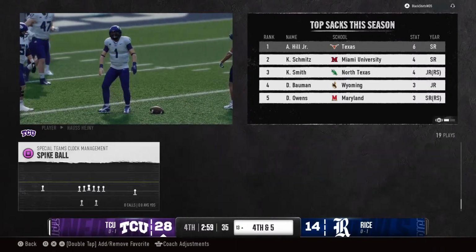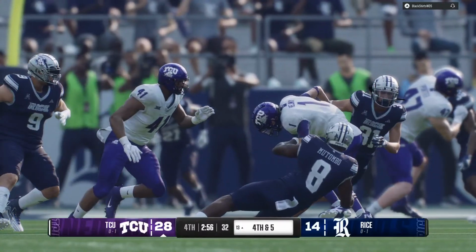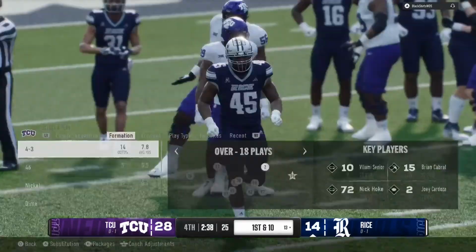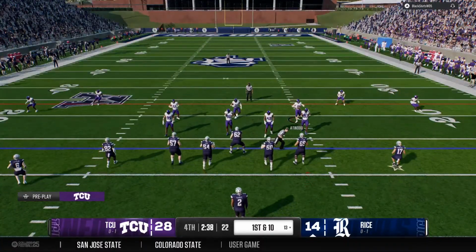He loses 4 on the carry. Nice job playing assignment football by that defensive end. Knowing what my job is, not letting that quarterback get loose, making a good play, and most importantly, being there in the right spot and getting him on the ground.